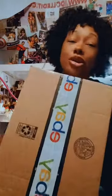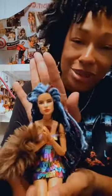Okay, so we are back, and today we're going to be unboxing Iris Ipfel Barbie. Super excited about this doll because I was talking about her on my last live, because I did a reroute on one. Where is she? Oh, here she is. Island Imp, hey! So this is the beautiful reroute that Island Imp purchased. So she will be going to Island Imp.